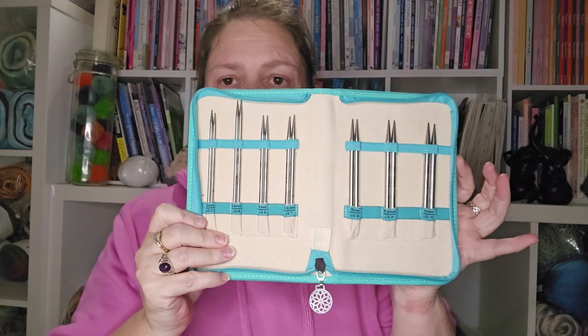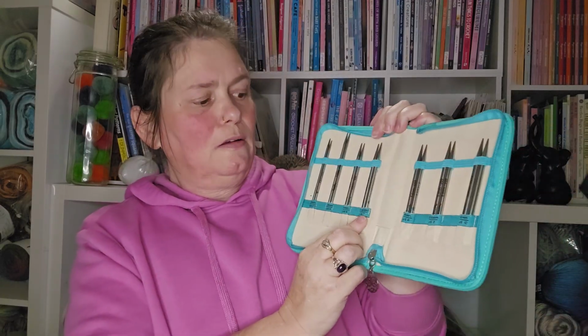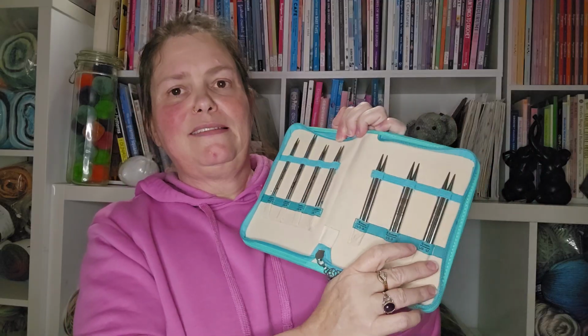Now, the main attraction, the pièce de résistance. The knitters out there probably know what this is. The crocheters are like, what is that? I got the Mindful Collection Knit Pro circular needles. So it goes from a 3mm to a 6mm. So you've got your 3, 3.5, 4, 4.5, 5.5 and 6mm.